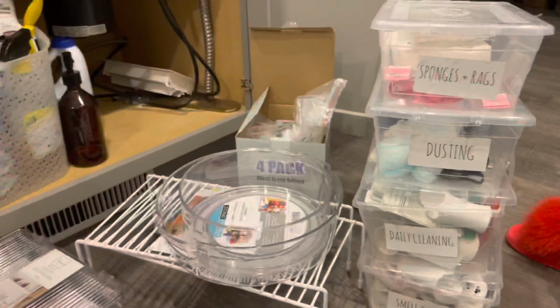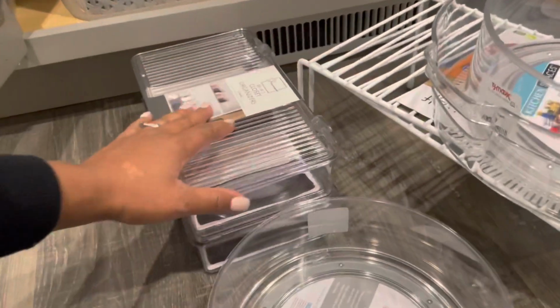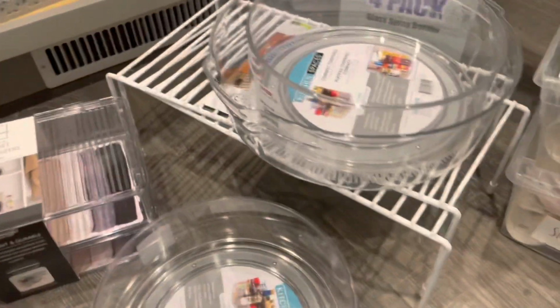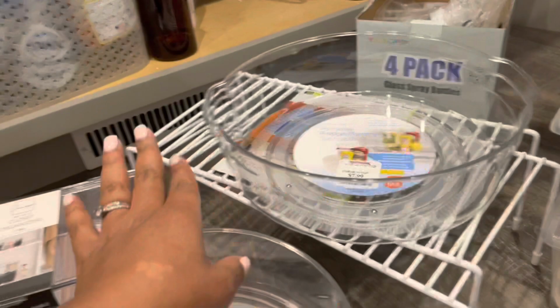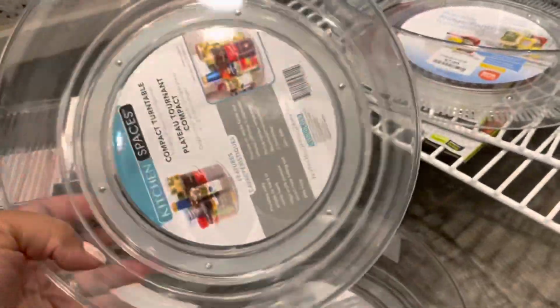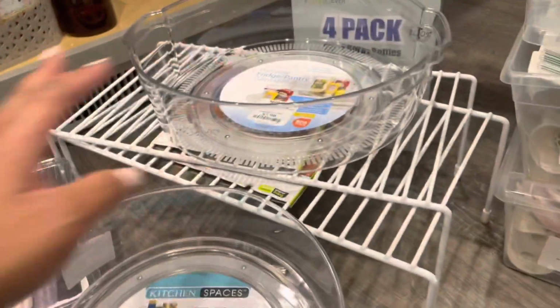Okay, so we got everything out the cabinet, and I'm about to sort everything. As you guys know, I am the queen of TJ Maxx storage. I love anything acrylic. To me, it gives it a nice, clean, crisp look, and it just gives everything a home. I was so disappointed. They had a ton of these when I went, and I guess they're gone. So I didn't get the big one, but I found two other ones, so still reasonably priced, but I really like the bigger ones.